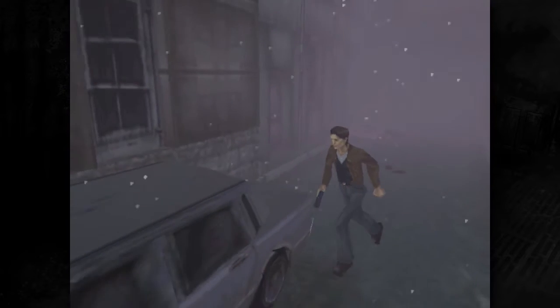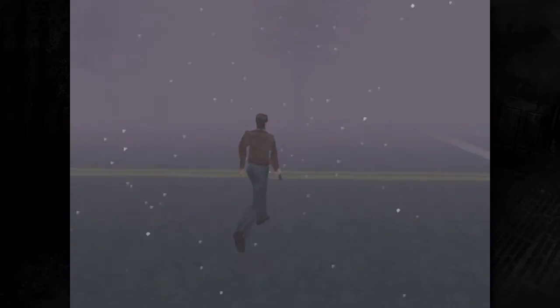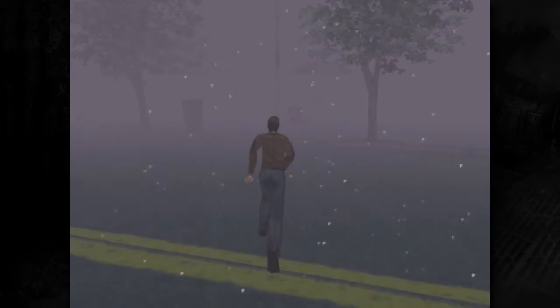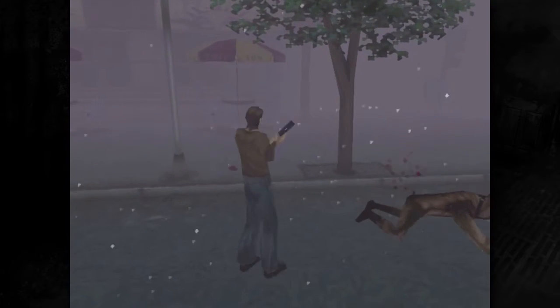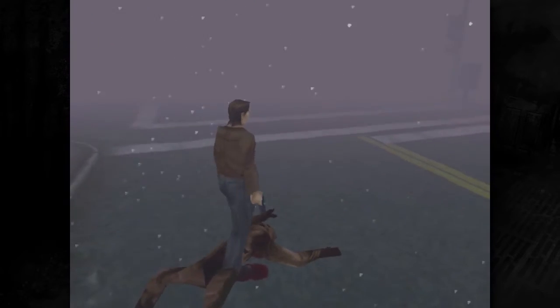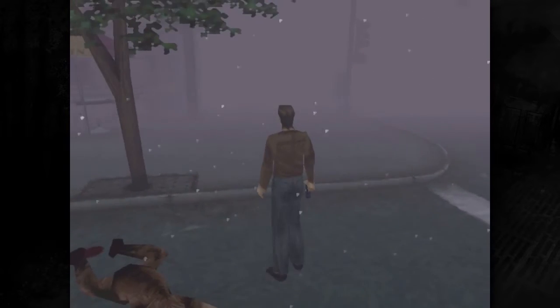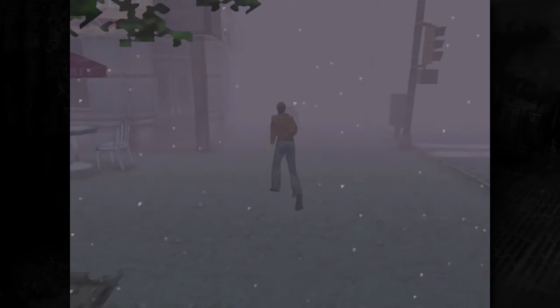And there's two rompers patrolling the intersection. Oh, I hate these guys. Okay, I hope I can take this one out from a distance. Where's the other one? Oh, there you are.